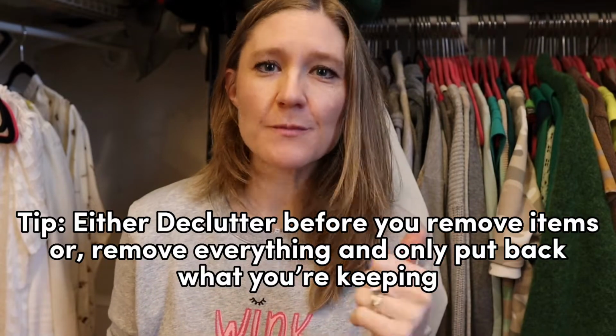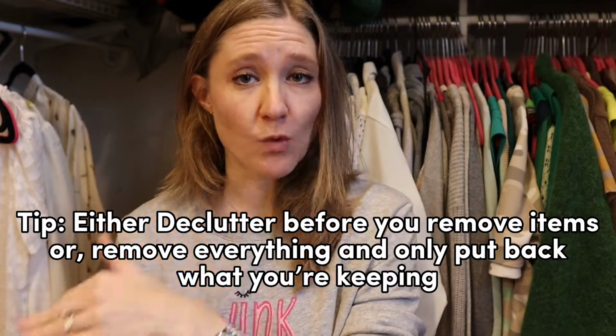So you can kind of do this one or two ways. You can either declutter first and then remove everything from your closet, or you can remove everything from your closet and then only put back what you want to keep. I'm starting with decluttering first because I'm kind of in the decluttering mood right now.